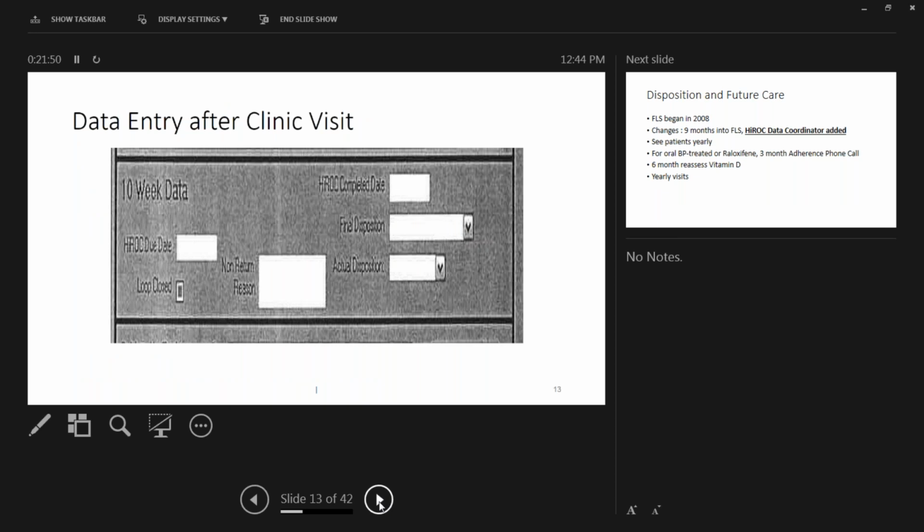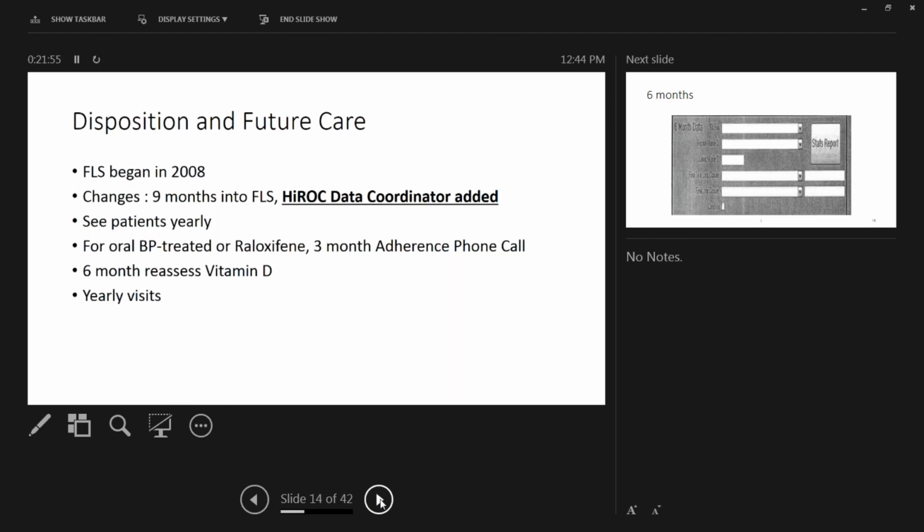And again, another simple data sheet. Again, we began in 2008. 9 months into the program, we got a data coordinator. We're a little bit different. Many coordinators are either nurse practitioners, registered nurses, physician assistants, and really what Karen does is arrange the care and man the data and do other facilitatory functions. And again, as I tried to explain, we're a little bit different in how we do it here and in our other 2 sites. We try to see these patients yearly.